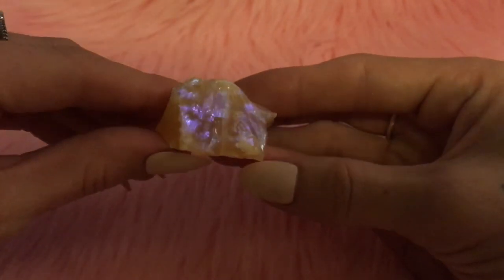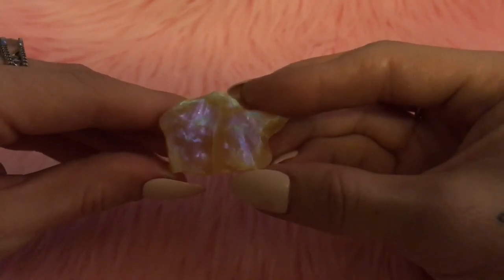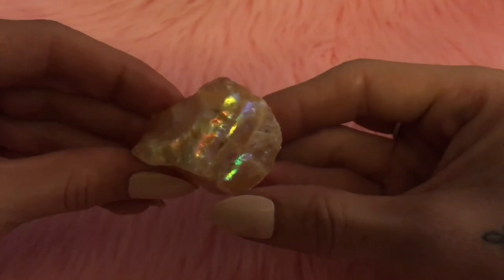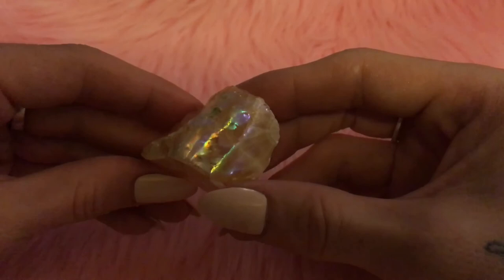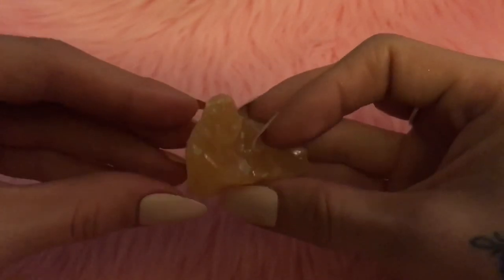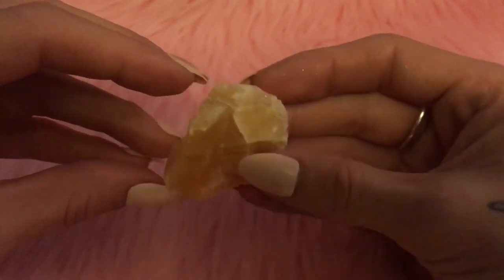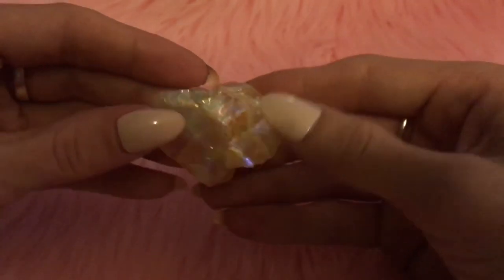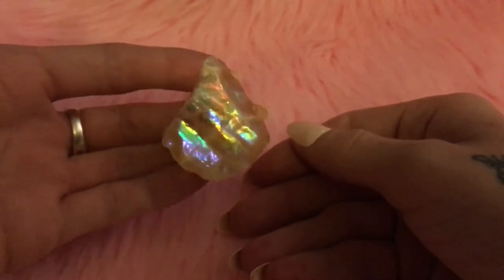But anyway, this is a piece of orange calcite, and you can see that beautiful blue, purple, green flash on the one side. And then on this side, it's got more orange and green, and this is absolutely stunning. I feel like no crystal can be done justice on camera. This is what it looks like naturally. On the back here, you can see it is orange, but it does have treatment on two of the sides. I like this one because I like the way it sits. It kind of just chills like this. I really enjoy this one.